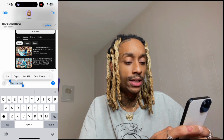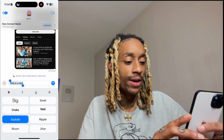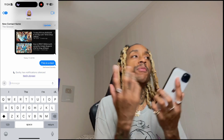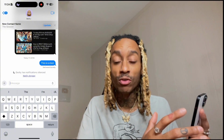Now, when we go ahead and copy this, you see right there, there's an icon in the bottom right. You press it and you can add effects. You can bold, you can underline, you can do whatever you want. So now we can actually update our text in the way we communicate. This is amazing.